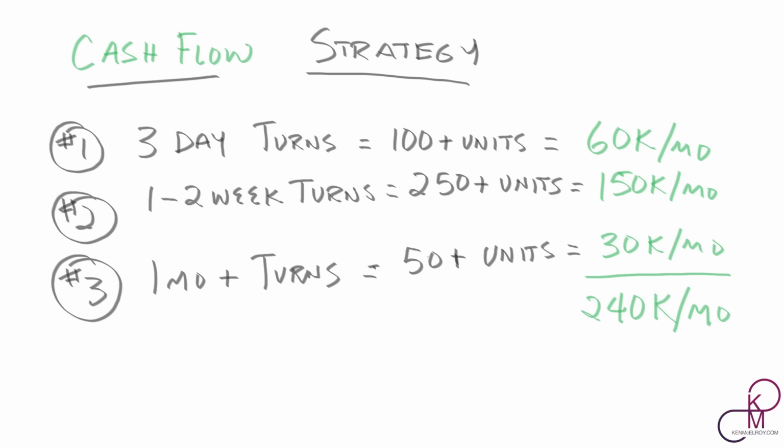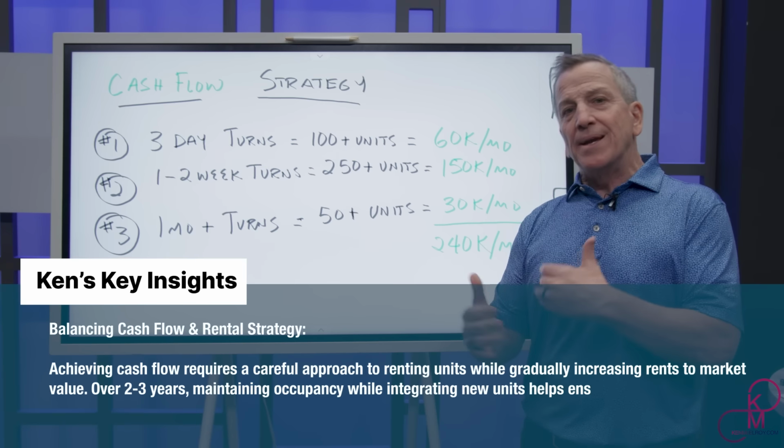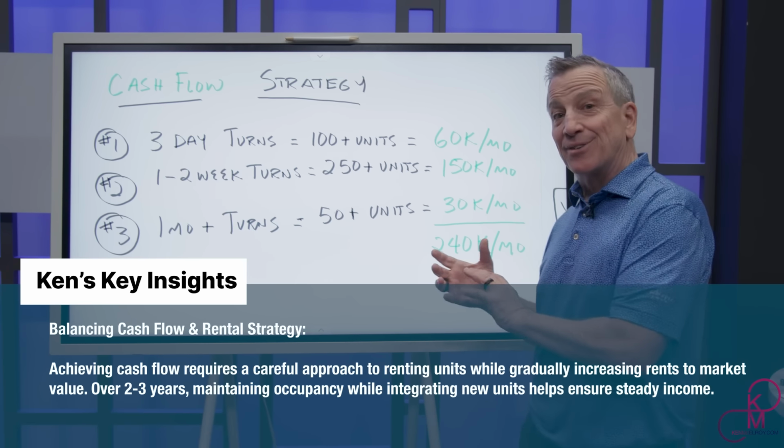So once all of these units were back online, then we were able to increase the cash flow $240,000 a month, guys. That's a lot of money. And so now we're in the money. But it's a fine line between turning units and renting them and trying to get cash flow.